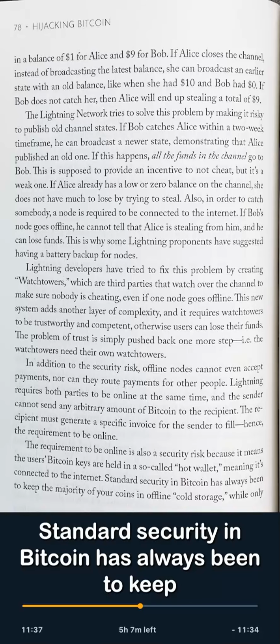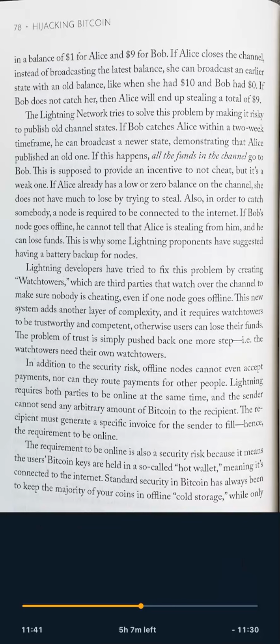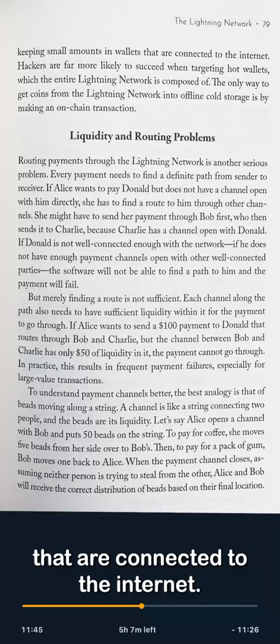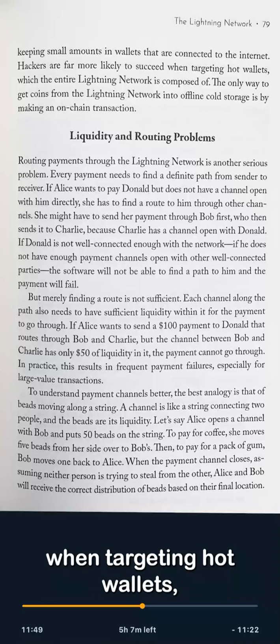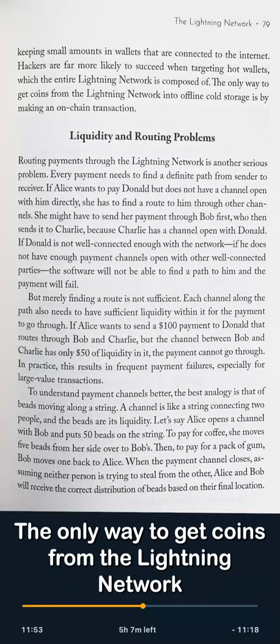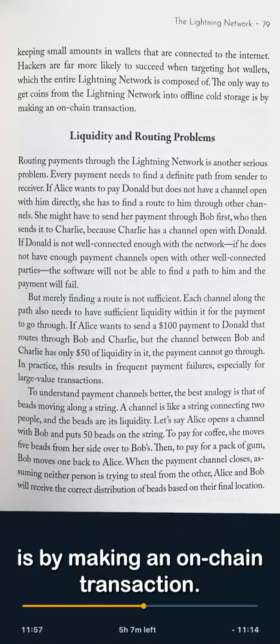Standard security in Bitcoin has always been to keep the majority of your coins offline in cold storage, while only keeping small amounts in wallets that are connected to the internet. Hackers are far more likely to succeed when targeting hot wallets, which the entire Lightning Network is composed of. The only way to get coins from the Lightning Network into offline cold storage is by making an on-chain transaction.